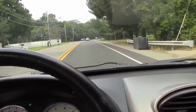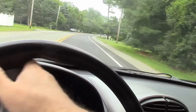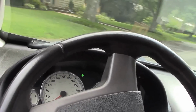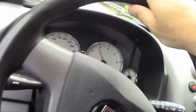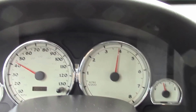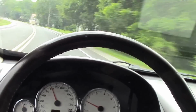All right, we'll do a little turnaround here, and then we'll head back. Pretty decent turning radius, too. Didn't even have to back up. All right, let's get in front of this truck. Let's go. I'm gonna floor it now. Here we go. There you see, right up to 60 miles an hour, no problem.